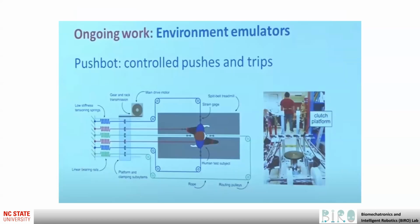Finally, they are looking at emulating aspects of the environment. This is a push board which can provide tugs and trips in various ways unexpectedly during walking. They want to use this to develop assessments of balance. One way to see how stable a person is is to shove them harder and harder until they fall down.